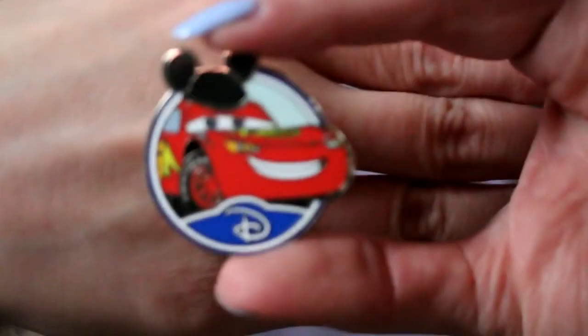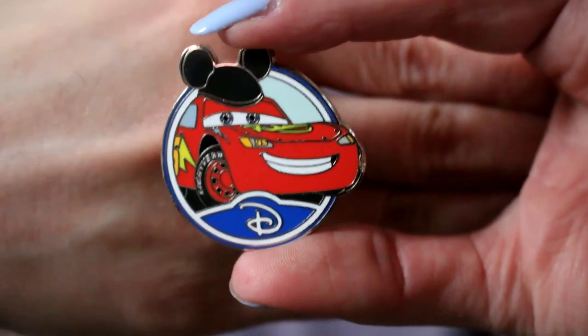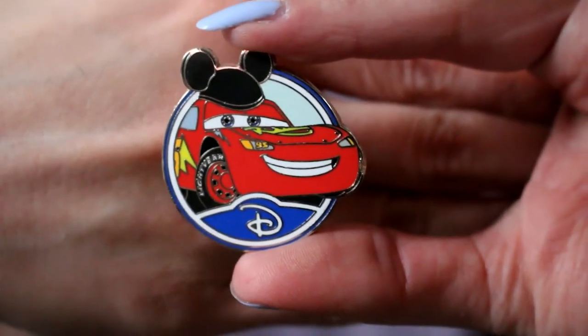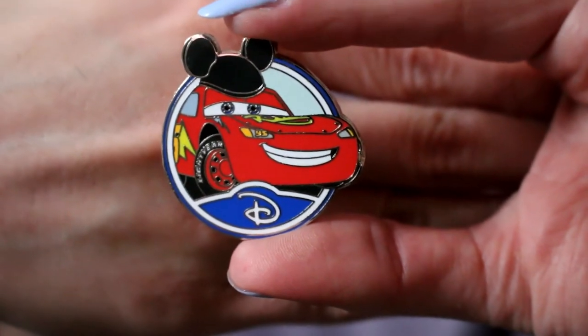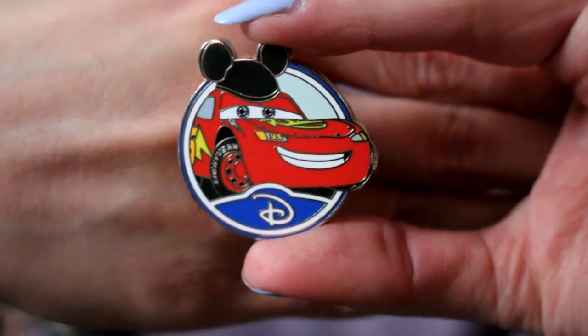And the pin I felt was most unique. Look at this one! It is Lightning McQueen from Cars wearing a Disney hat. And there are a couple reasons I love this pin. One, it's super unique. I haven't seen it on anybody else's pin boards. Two, I just recently watched the first and second Cars.